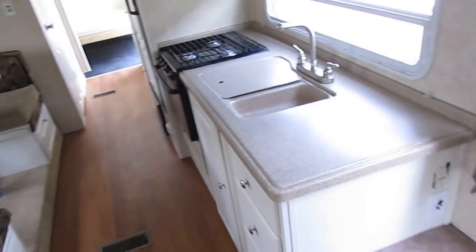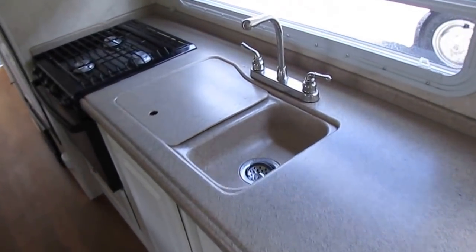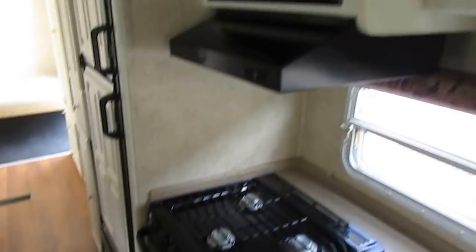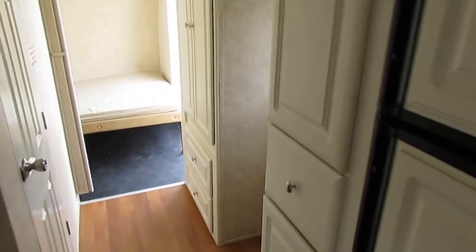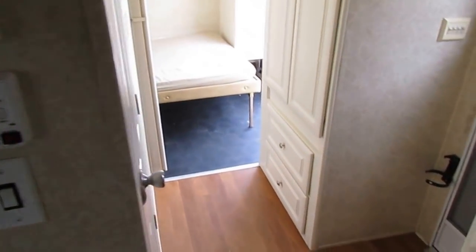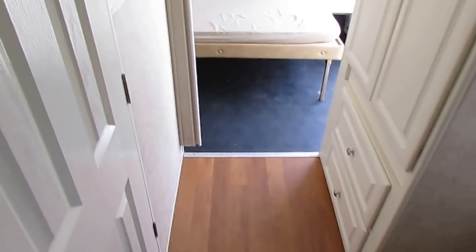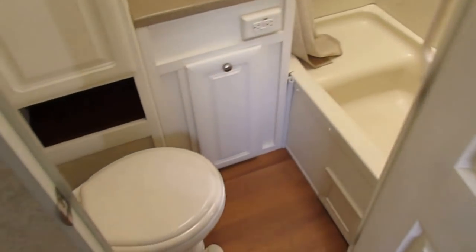Got a side kitchen, place for a TV there. Stovetop oven, microwave, big refrigerator. It's got remote control, ducted roof air, and furnace. So you can change the temperature of the camper without even getting out of bed. I'm trying to hurry up, but my battery is starting to get a little weak.